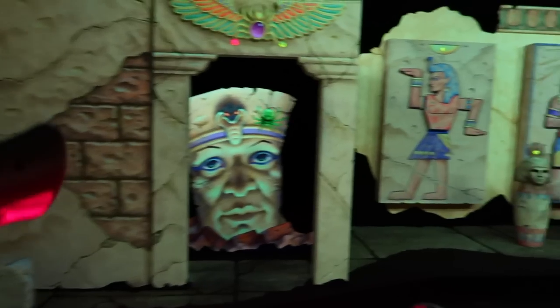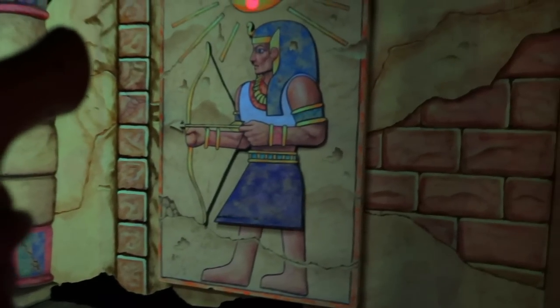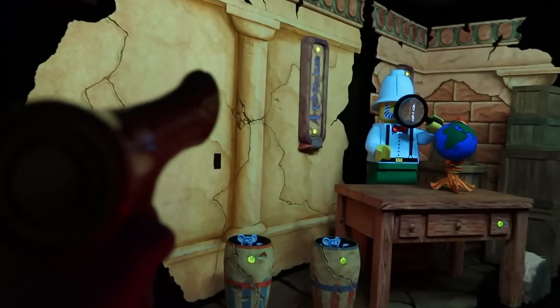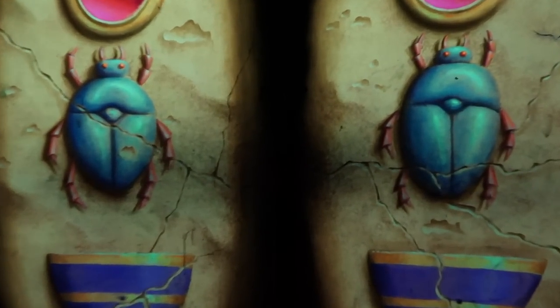I'm not doing too good. When you hit them, they do things. That was actually really fun, but sadly, I did not do good. I got 8,000 points. I am not even a junior adventurer. This place keeps on shocking me.